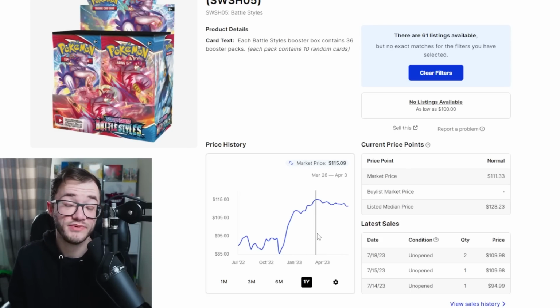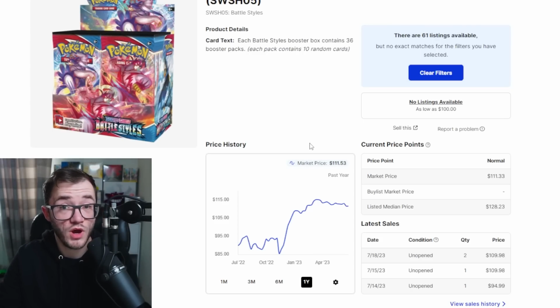It is the cheapest booster box in the Sword and Shield era. Do I expect it to go up even more? Yeah, I do. I expect it to climb. It's not that easy to get hold of. Again, like Rebel Clash, booster packs are super expensive. It's a tough set to get the pulls on. But to keep it sealed in a booster box, it's doing well. Okay, Battle Styles.